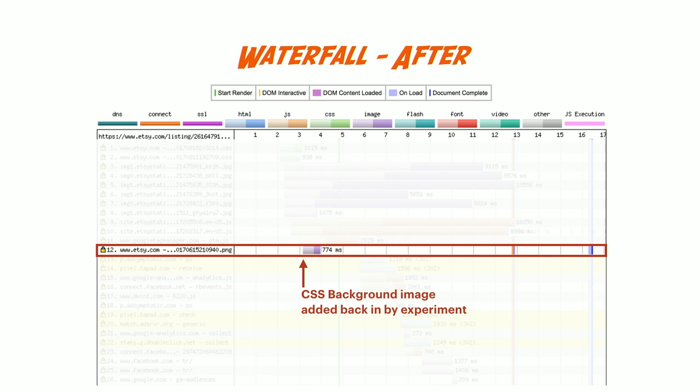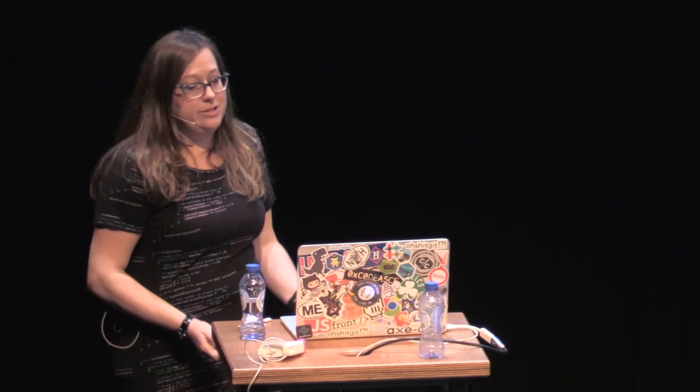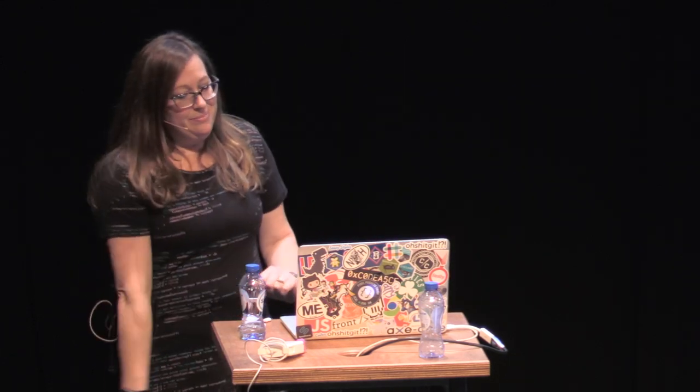Actually, no, a CSS background image kind of snuck back in. This just illustrates how hard our work was, because people were doing active development on the page at the same time that we were trying to do this. Somebody added a new feature and added back in one of these pesky background images, which was super annoying.